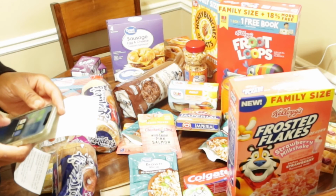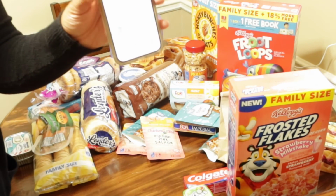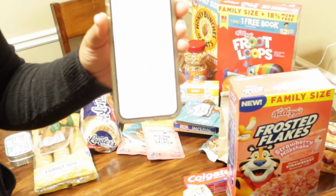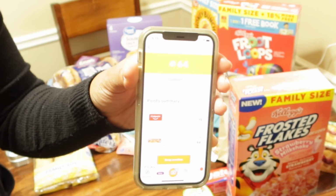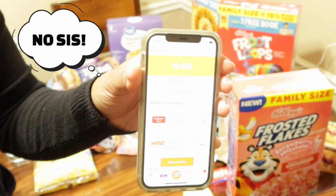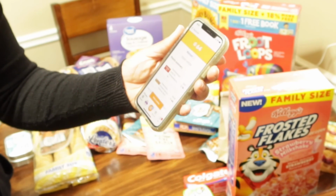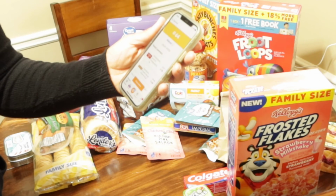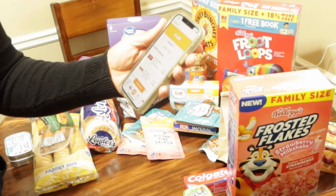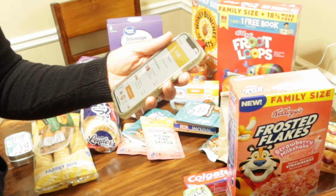Alright, so let's see how many rewards we have here. Let's see what our rewards are telling us today. You guys see that? You see what it is? It's 64 today, and mainly because of those donuts and the Colgate toothpaste. So that is the reason why I got the increase with points.